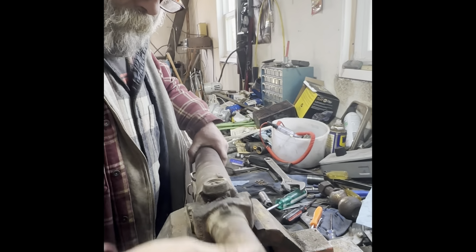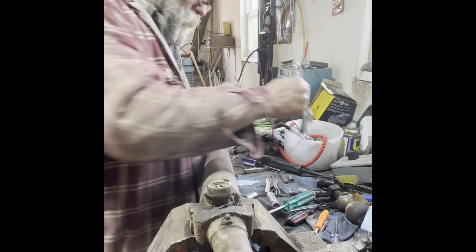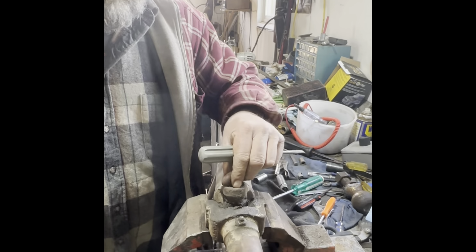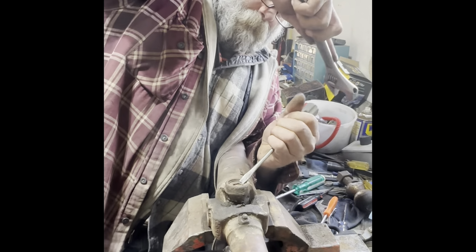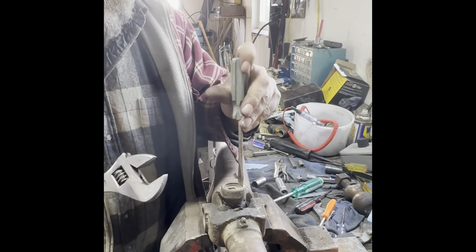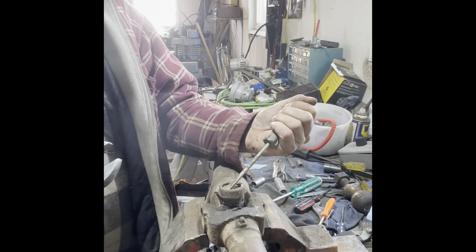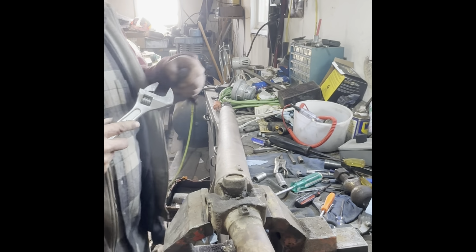Now, does that come with the new U-joint, or you reuse the old ones? They come with new ones. Everything you need. Oh, hey, that one just busted right out of there. That'll make life easier. Maybe, maybe not. Might make life harder. Whoa, that one's flying. Took off like the flying nun.